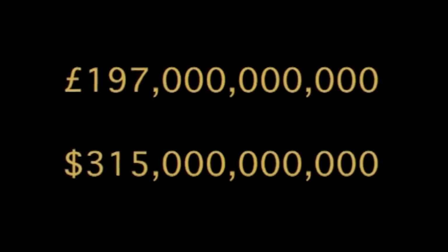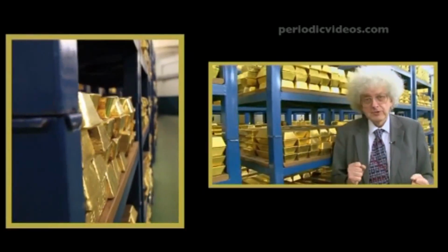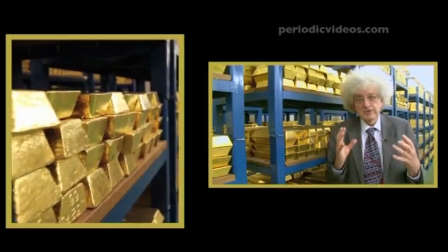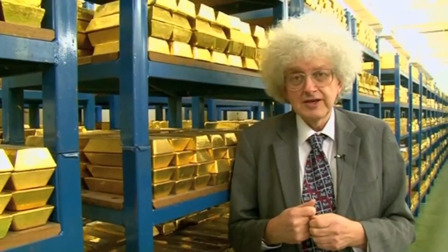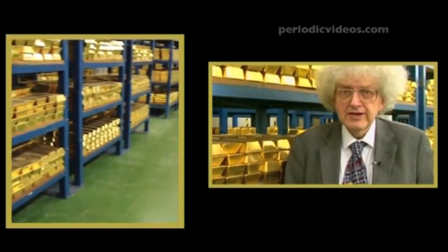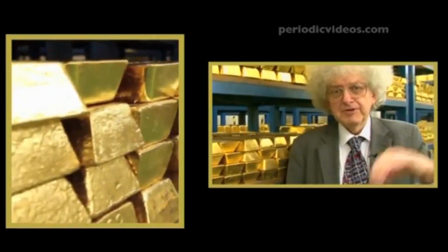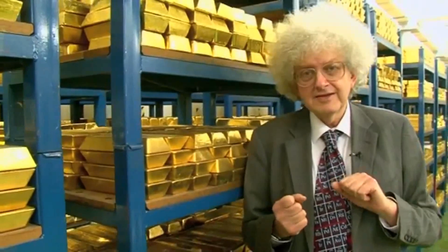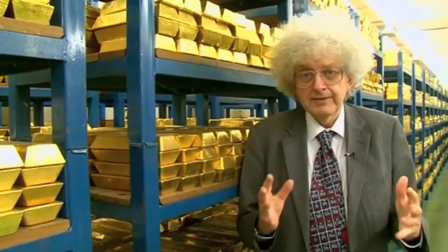That is £197,000 million. And that's quite a serious sum of money. People buy and sell the gold, and each block of gold has its own number, like your car has a registration number. When people buy and trade the gold, they don't actually take the bar home, but just that number is transferred from the seller's account to the buyer's account. And the gold just sits here quietly.